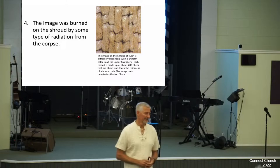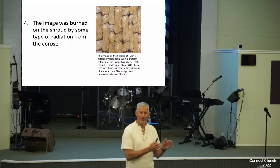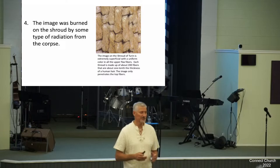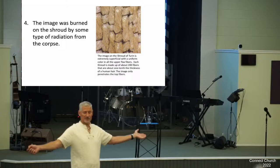And what he says is that we have hundreds and hundreds of ancient burial cloths from antiquity. None of them have an image burned on them. So this isn't some type of phenomenon that you can try to explain. It hasn't happened any other time. This is the only linen cloth, the only burial cloth that has this image burned onto it, okay? And it came from a cold, dead corpse. Again, I see that as evidence for a resurrection, okay?